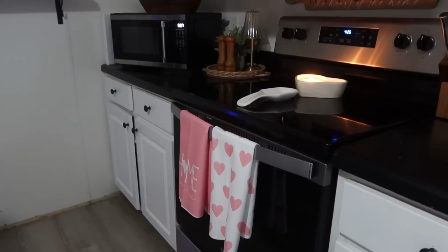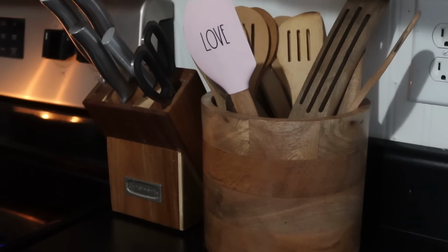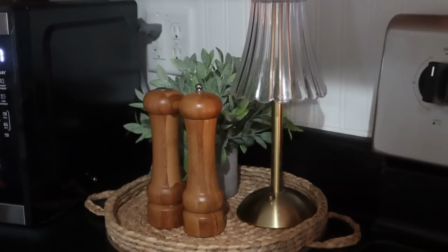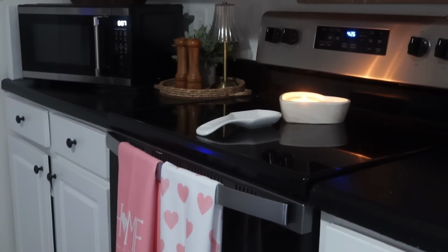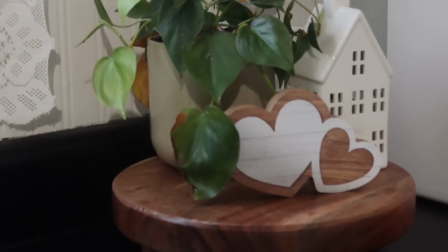But I'm going to take the little touch lamp that I have along with my salt and pepper shakers and set that on the tray. And that way it just looks more purposeful and the lamp isn't just sitting over there all lonely by itself in the middle of my counter. I think the way that it is now just looks so cozy.